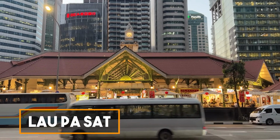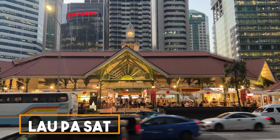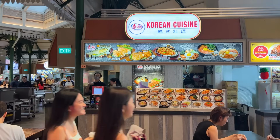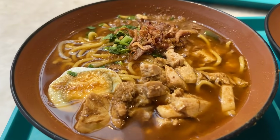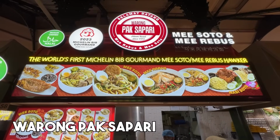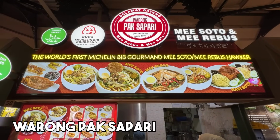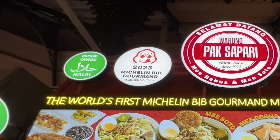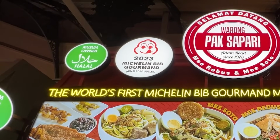This is one of my favorite hawker centers, called Lau Pa Sat. The great thing about the hawker centers is that everyone can eat whatever they want. So my food is mee soto and ayam bakar from Warung Pak Sapari. This is Malay and Indonesian cuisine. What's interesting about Singapore hawker centers is you can eat Michelin dishes. This restaurant got Michelin Bib 2023.